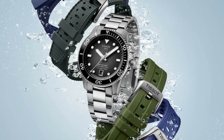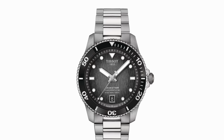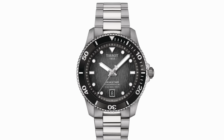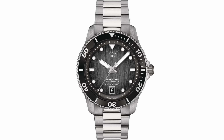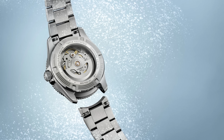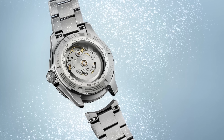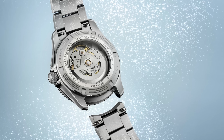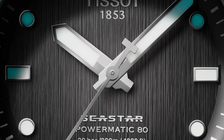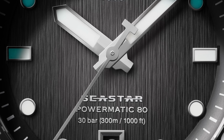Now finally, we have an updated version of Tissot Seastar. This is the new Seastar 40mm Powermatic 80. It's a subtle transformation for a more compact and sophisticated appearance, incorporating a notch alongside the edges of the case and a vertically brushed dial that fades to black around the edges. It's 40mm in diameter, features a see-through caseback with which to see the Powermatic 80 movement inside. You get a scratch-resistant sapphire crystal, Super-LumiNova coated hands and hour markers, and it's water-resistant to 300 meters or the more impressive sounding 1,000 feet.